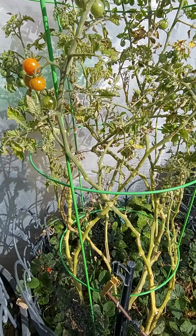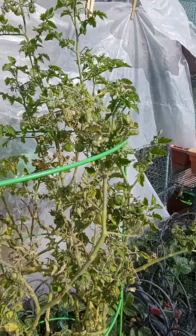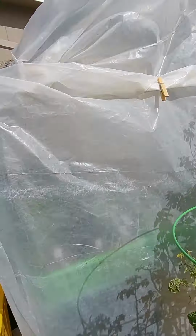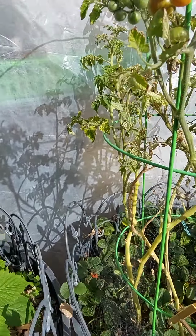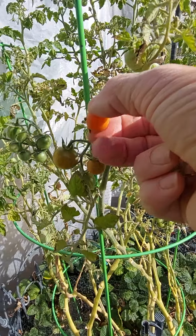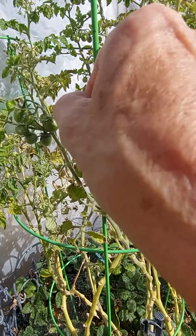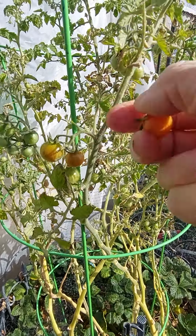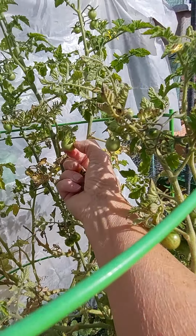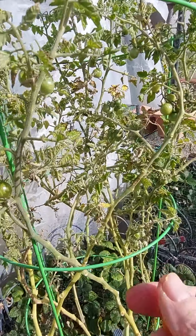Oh my goodness, this is one of my cherry tomatoes that was here last year, and it grew all up and over my support here, but it's already got tomatoes. I saw them the other day. They're getting, I mean, these are good size for cherry tomatoes. They're doing good.